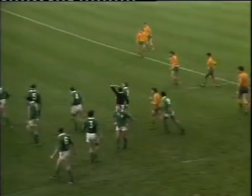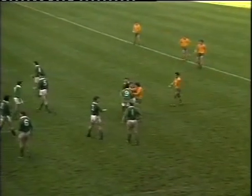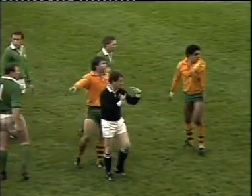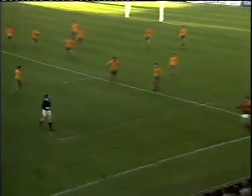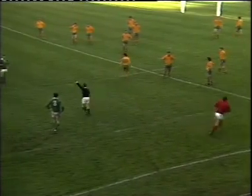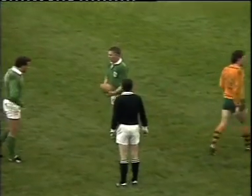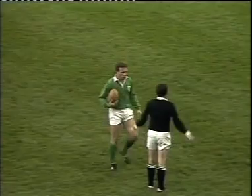Another penalty to Ireland. It's pretty well an identical spot. Andrew Slack is arguing with the referee. The touch judge is coming up again. Mr. Norling, a controversial character, has his way again. And Kiernan now with a chance to level the scores.